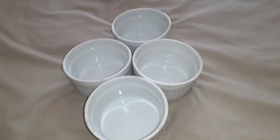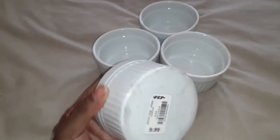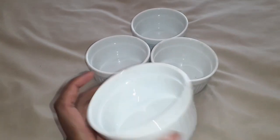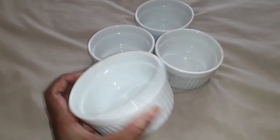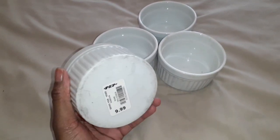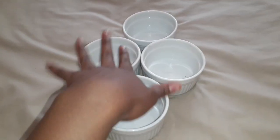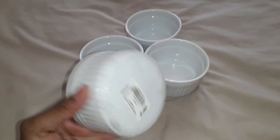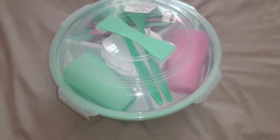And then the next thing is these ramekins. How do you pronounce this? Ramekin, or yeah, whatever. I've been looking for these for too long, and they were not available at Pep Home. So this week when I went there, I got them, and I was so, so happy. I got four of them, and they were 9.99 each. Very, very nice.